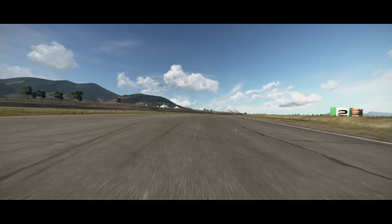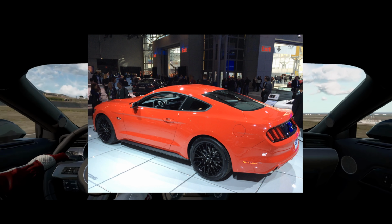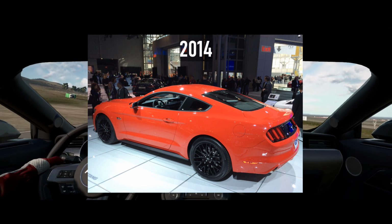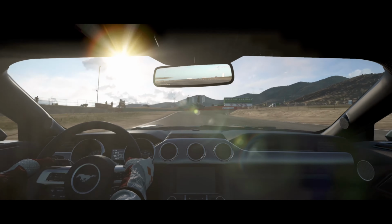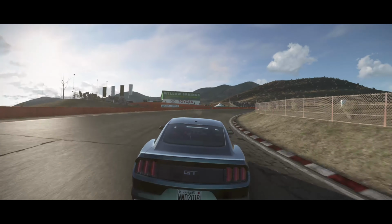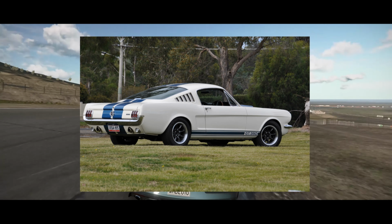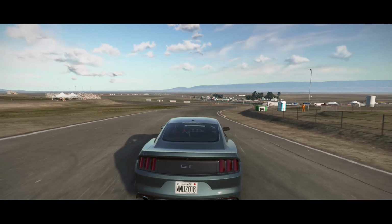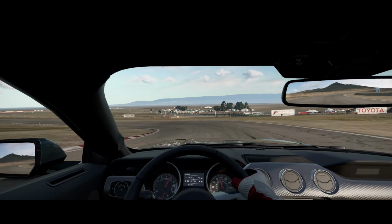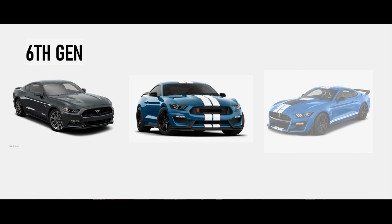The 6th gen Ford Mustang was introduced as the 2015 model year at the New York Auto Show in December 2014 with the appearance in red orange. The Mustang GT was called the Premium, and 2014 marked the 50th anniversary of the Ford Mustang, since the Mustang was born in April 1964. The 2015 Mustang GT was built on Ford's S550 platform, which is still the current generation of the Mustang, following the GT350R and the all-new GT500.